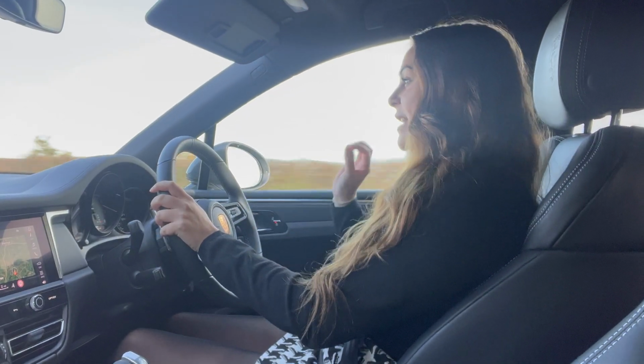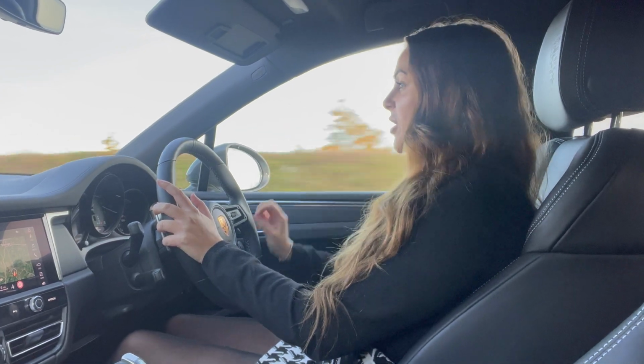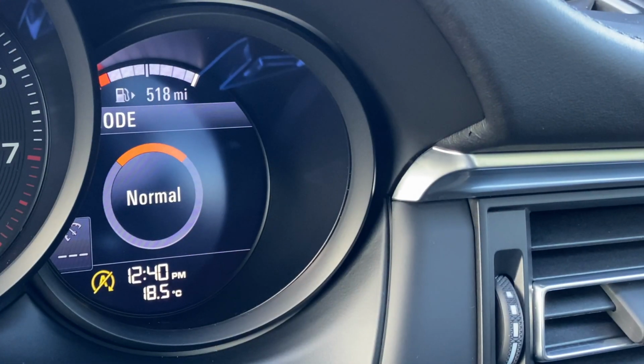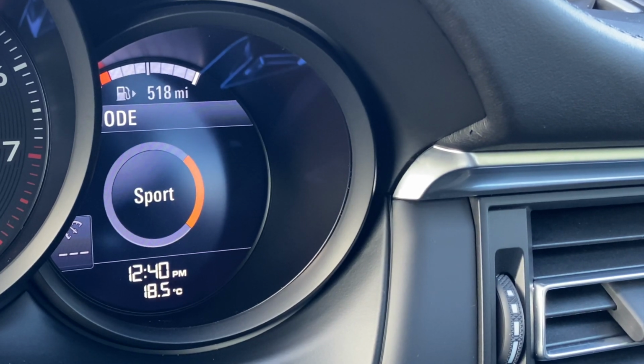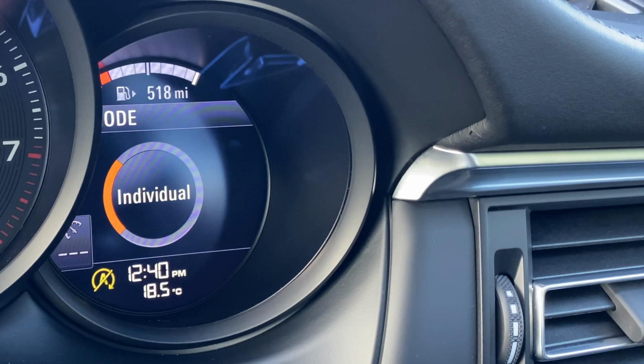There's a few different driving modes to choose from, and I love on Porsches that they put them on the steering wheel. It just feels so interactive and very driver focused. So you twist this button around and you've got your normal mode, sport mode, sports plus mode, and you've also got the individual mode as well, which can be kind of customized to your preference.